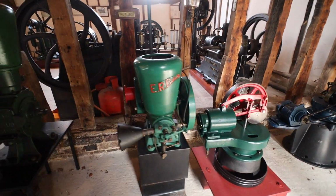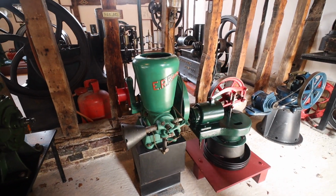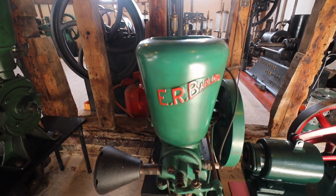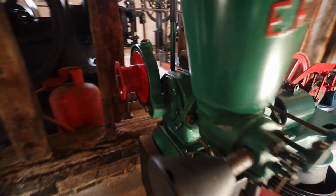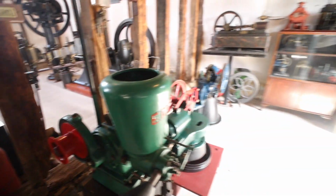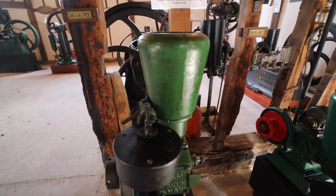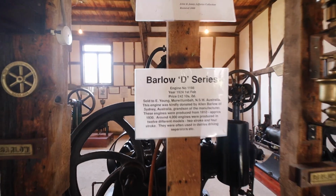And this one? Oh, it's petrol. These two are Barlow engines. They're made in Australia, made by my friend's grandfather. Oh, so you've got some history of them, really, in your family, yeah? He made 12 different models of those.